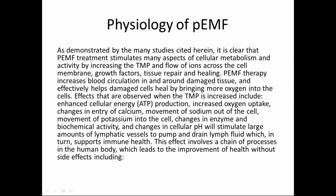One of the other things is that PEMF increases ATP output, increases oxygen uptake, affects changes of calcium, sodium, and potassium in the cell, and causes changes in enzyme activity and cellular pH. This is somewhat similar to the effect that you're getting with the photobio. You put the Vialite on and it's going to enhance ATP output, reduce inflammation, and increase blood flow. It enhances capillary activity, and PEMF is documented to increase capillary growth, which is why a lot of chiropractors are using it for people with injuries and problems.